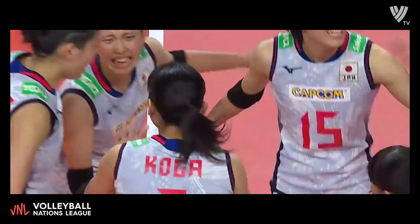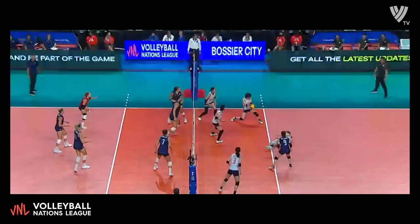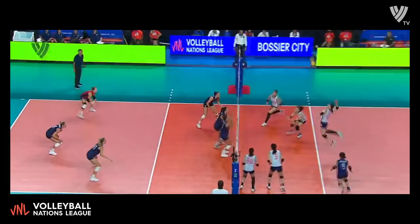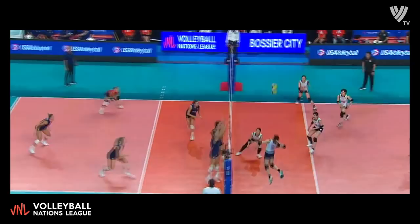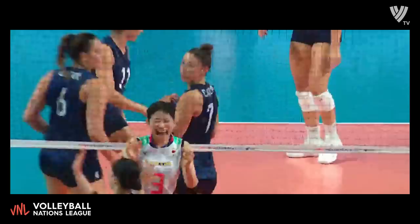And again, the counterattack, Japan point in transition. Well, and that was a question: can they dig the ball precisely enough? By Team Japan. Koga hammers it for the winner. Comes through on the second one and the finish on the end from Koga.